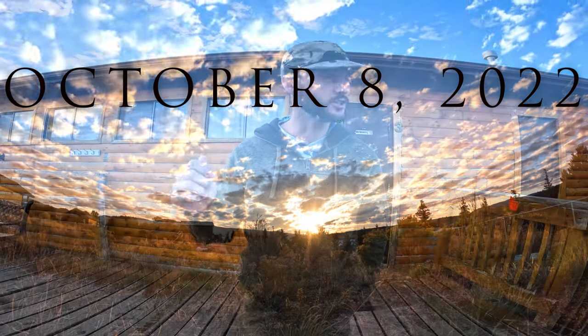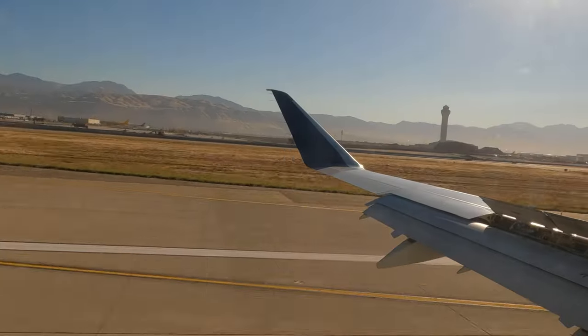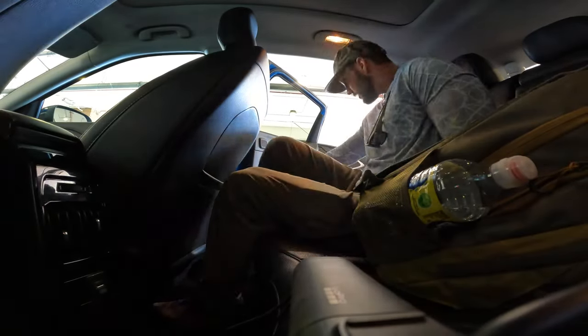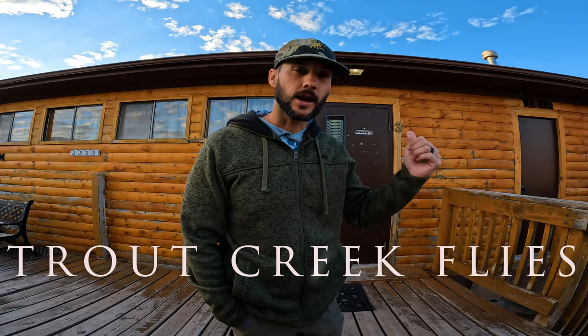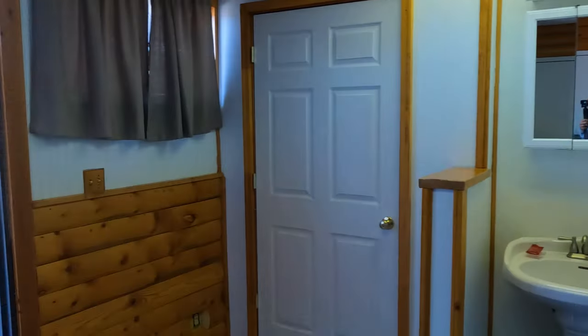Morning. We are at Dutch John, Utah, close to the Green River. We flew in yesterday from Tulsa, flew into Salt Lake City around noon, and then rented a car and drove. It's about a 3.5 hour drive over here to Dutch John. And we rented a cabin from Trout Creek Flies.